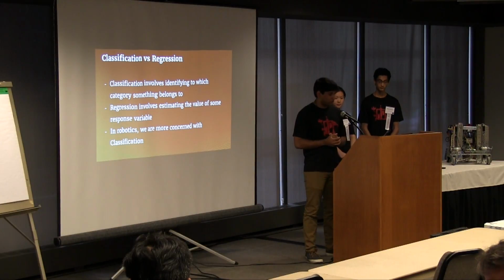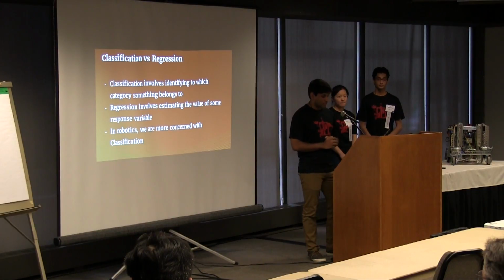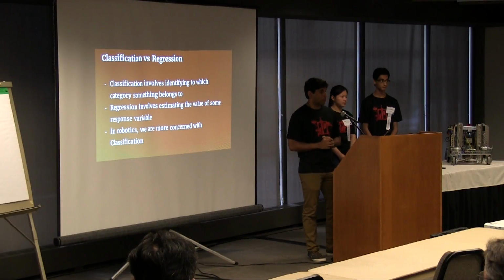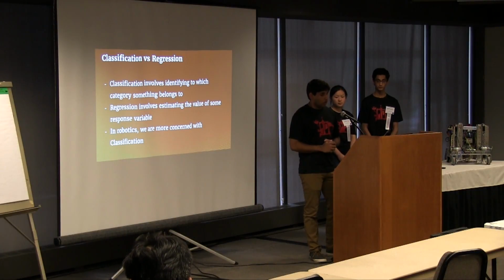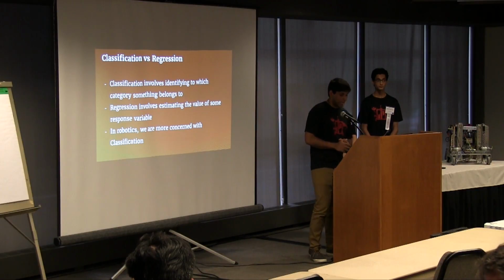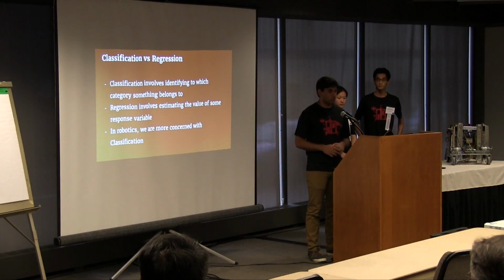All right, the two big problems in supervised machine learning are classification and regression. Classification involves identifying which category something belongs to. Let's say you're trying to detect if an email is spam or not. That would be an example of a classification problem. You provide the algorithm with the data in the form of your email, and it's trying to see if it's spam or not. Regression is something different, where you're trying to predict the value of some other variable, like the price of a stock based on different features. We found that for our purposes, we were really more concerned with classification. There are definitely cases where regression would be useful, but classification was generally where we needed to focus our efforts.